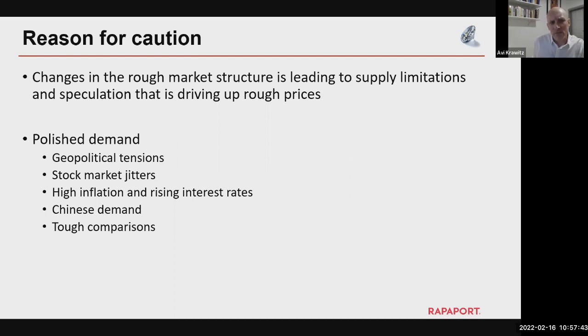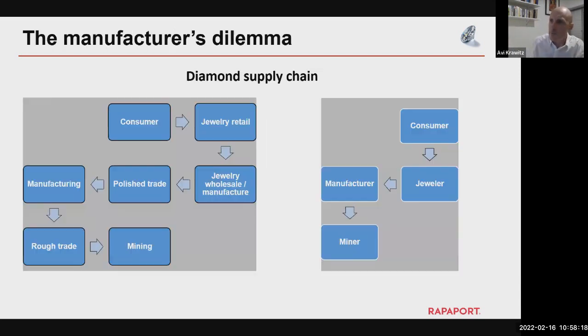So there is reason for caution and to maybe just calm our enthusiasm, curb our enthusiasm, if you will, particularly looking at those price increases and at least asking the question: do they reflect the fundamentals of the market? Do they reflect the changes that are happening in the rough market, and do they reflect what the economic forces that may have an impact on the diamond industry?